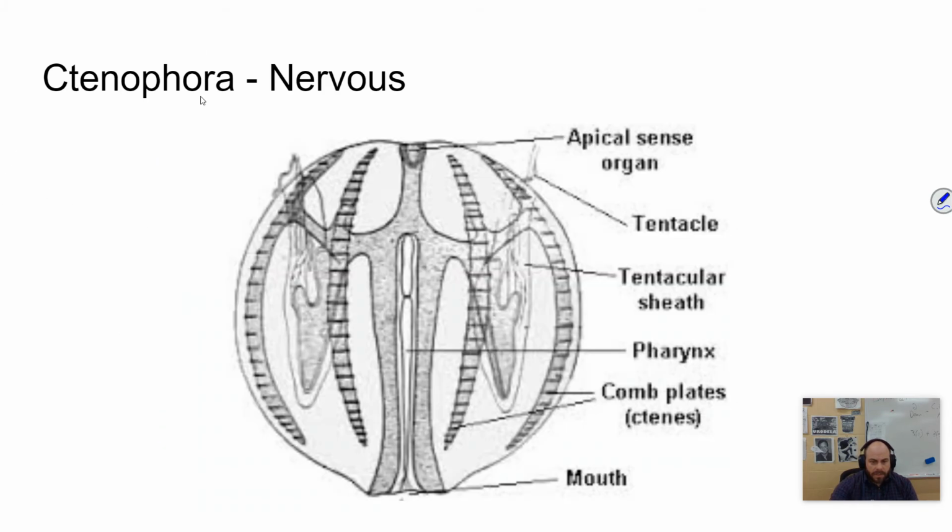So a little bit about their nervous system. Very similar to cnidarians, they have the nerve net. In their combs, they have concentrated nerves, and so they use them to move, and they also have bioluminescence. So when they light up because of the movement, they'll kind of refract the light in different ways, and they're very colorful organisms, very sensitive to chemical and physical stimuli as well.